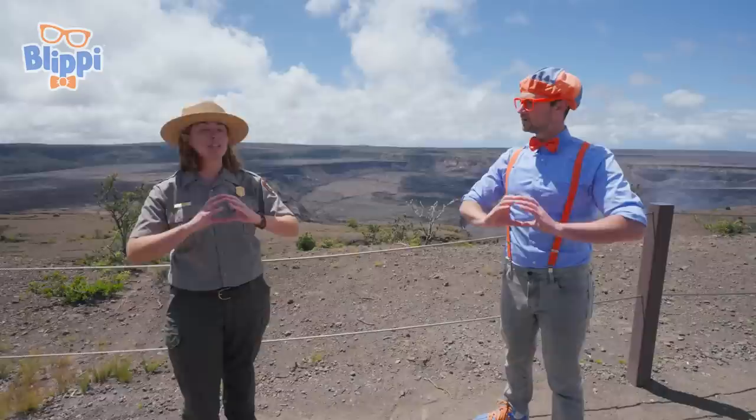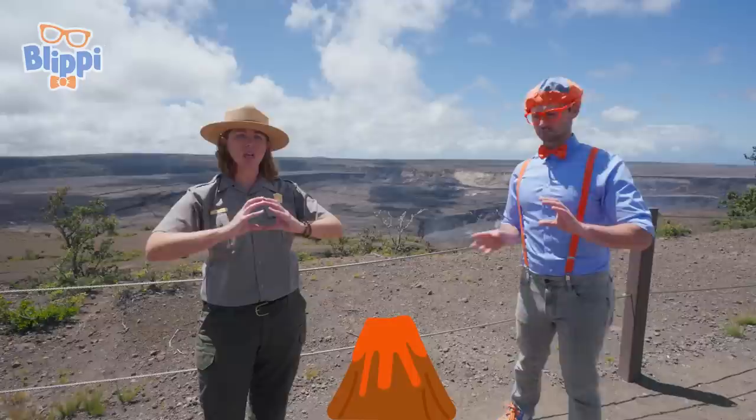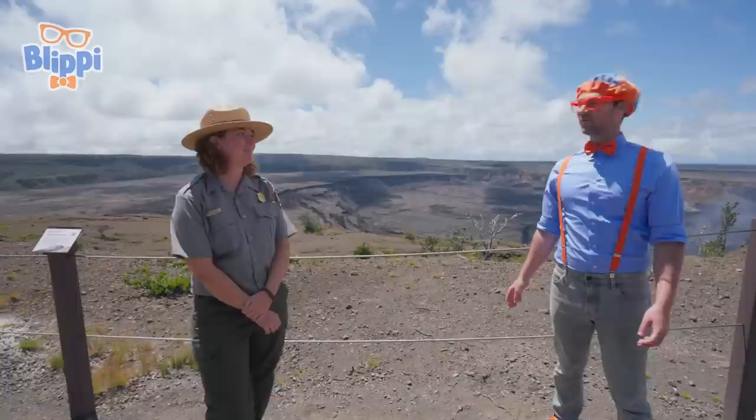So eventually all of the magma got out of that chamber, and it was just empty. And when it was hollow and empty like that, it couldn't hold the weight of the volcano, so it actually collapsed. Wow. And that's what we can see here. This crater got much, much bigger during that eruption. Wow, that's really cool. So is this the only volcano that you folks have here?